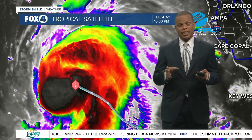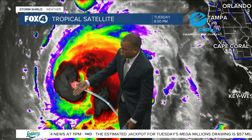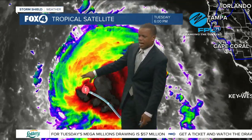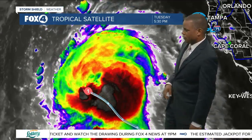You can see that it continues to make its way towards the west-northwest at about 17 miles per hour. Some of the things that we've been looking at as meteorologists on satellite that indicate strengthening, we're starting to see these darker colors wrapping around, kind of starting to look more symmetrical and more like a donut. The eye actually tried to appear a few times, but still cloud covered, but we expect that eye to begin popping out here very shortly.